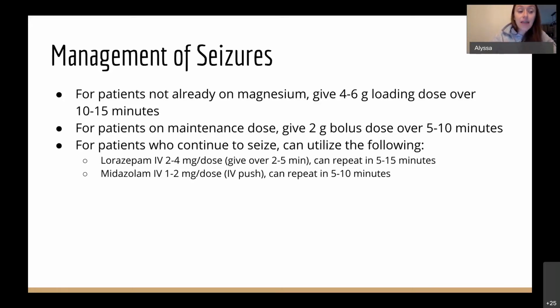However, if someone seizes and they are already on mag, then the first-line treatment is not a benzo as an abortive treatment. It's another bolus of magnesium. So that's the most important thing to remember: an additional 2 gram bolus is the treatment of choice. If the patient continues to seize, then usually a benzodiazepine, something short-acting like lorazepam or midazolam, is generally the next step. And there is a table we'll talk about.